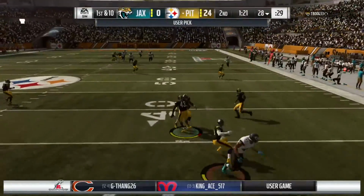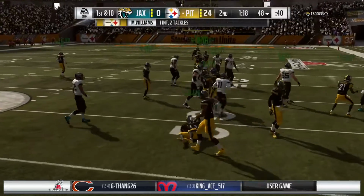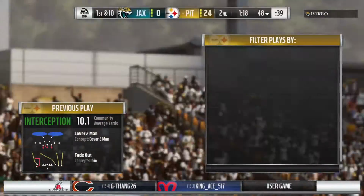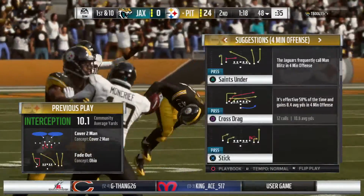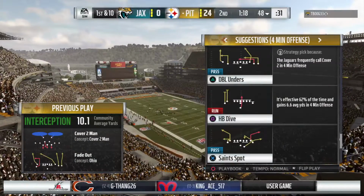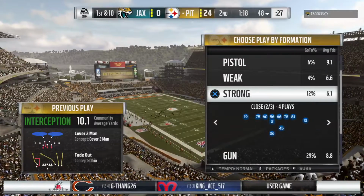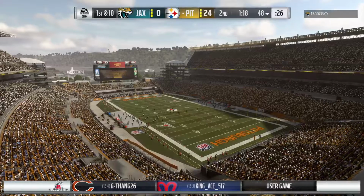Into heavy traffic, and it's intercepted. Picked off by Marcus Williams. And the return stops just a little bit shy of midfield at the 48-yard line. Well, this is one of the downsides of being a rookie quarterback. You know you're going to get called out about everything you do that goes wrong. Here, maybe he's a little uncertain about where to go with the football. And at this level, uncertainty equals turnovers. And this one winds up being intercepted.